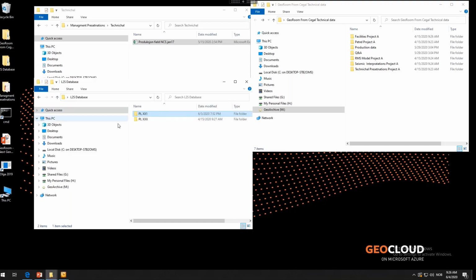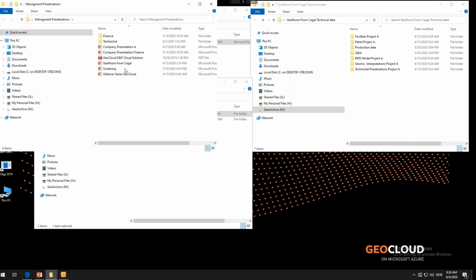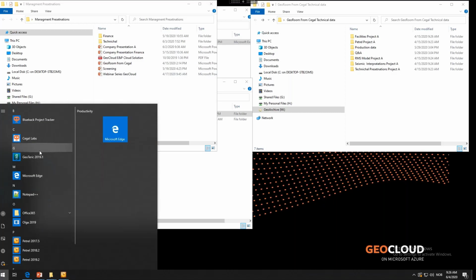License to Share is a Norwegian database for all technical meetings, where you can share information that can be accessed easily through this setup. And obviously, you have a set of management presentations, where you potentially have a financial company presentation, the technical company presentations, et cetera. On top of this, of course, you have multiple applications available that you can access, depending on what the seller would like to provide.